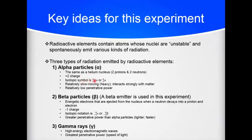Because these guys are so heavy compared to the other particles, okay? Compared to a heavier atom, it's very, very light. But compared to the other radioactive decay particles, an alpha particle is very, very heavy. And therefore it moves slowly because the rule is lighter is faster. Since it is slow moving and highly charged, a +2 charge compared to the other particles, -1 charge or no charge, it interacts strongly with matter chemically.